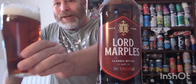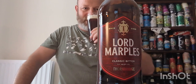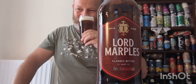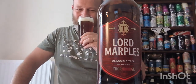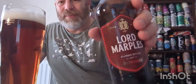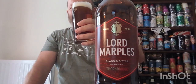Right, got that out of the way. As you can see, mahogany in colour. Head is just dissipating down. Yeah, you get that slight cerealness in the aroma. So, looking forward to this one. I'm going to go in. Cheers, everybody.